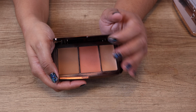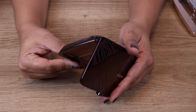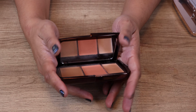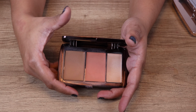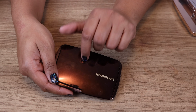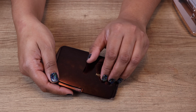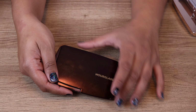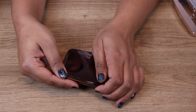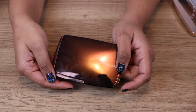This is my newest Hourglass palette. This is called the, what is this even called? The Illume Sheer Color Trio. I really like this, but again, if you are darker than me, I would say don't pick this up because it's going to be too light. I really like the look this cream palette gives me. It is so sheer and beautiful and just makes my skin look so flawless. So I really, really like this. I'm glad I picked it up, but I know it's not going to work on somebody darker than me.